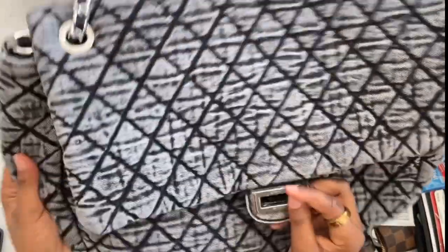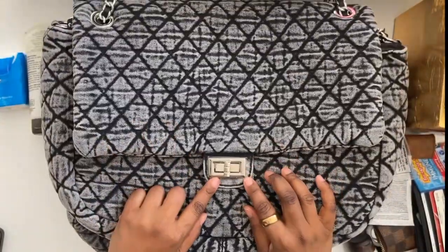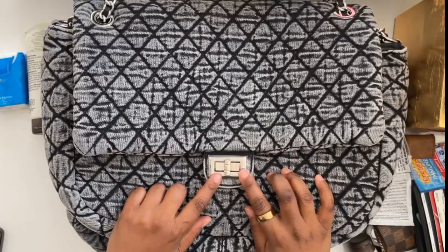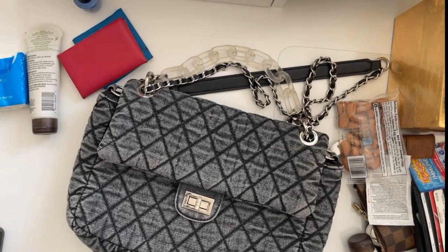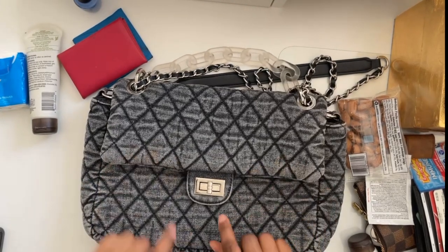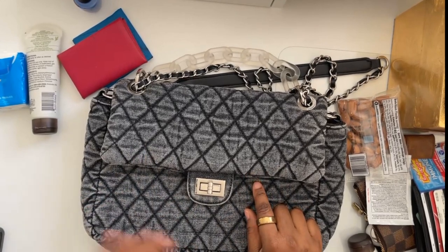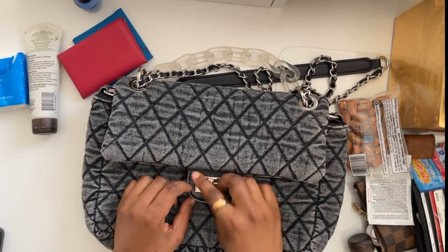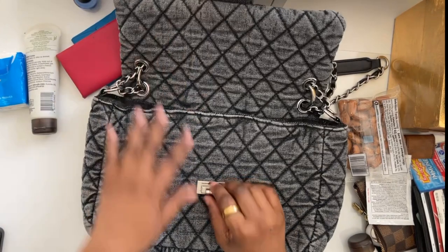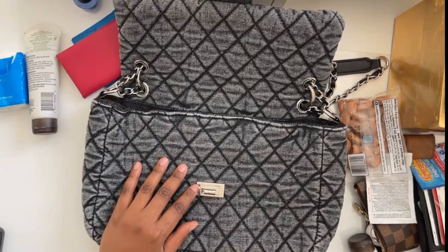Yeah, so the denim is nice. This still has plastic on it. I haven't taken that off, but that's that one. Let me move this out the way. And then this, I've been wearing probably for a couple weeks. You can see it has some stains on there, but I really could care less. I took the plastic off of this. This is what I'm carrying right now for fall.